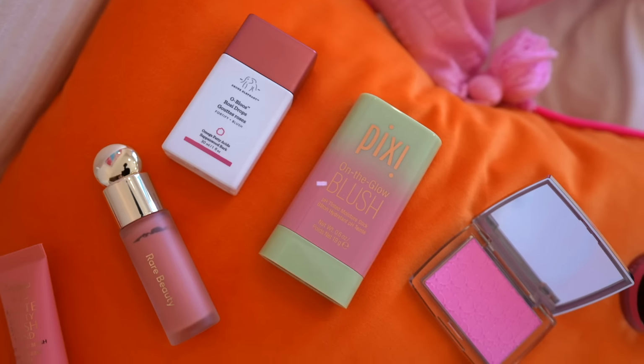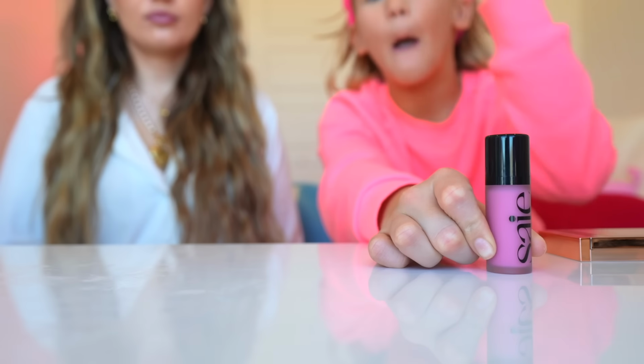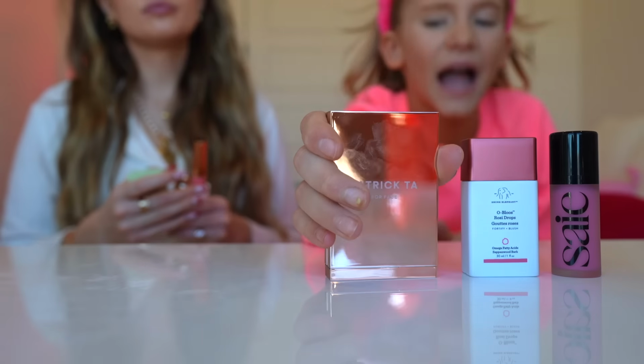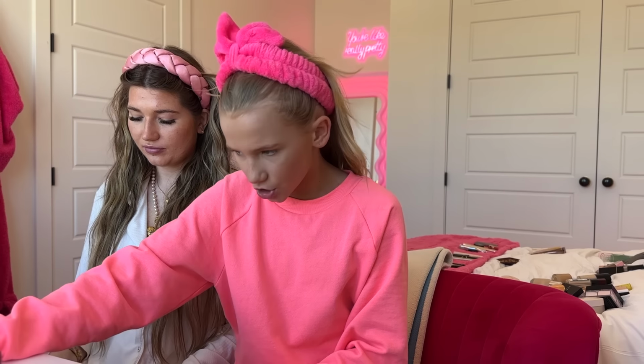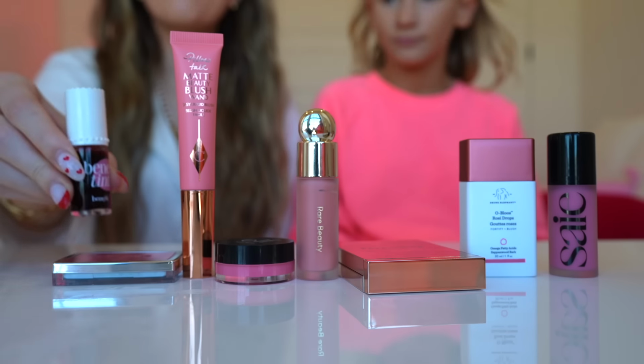Next is blush. We got a ton of blushes because there's so many blushes out there. They're so cute. All right, first we have Say It Baby. Then we have the Drunk Elephant Rosy Drops. Then we have the Patrick Ta. Next is Rare Beauty. Next is Elf Putty Blush. Of course, Charlotte Tilbury. Next is Dior. Then the viral Benetint. And then we have Pixie.